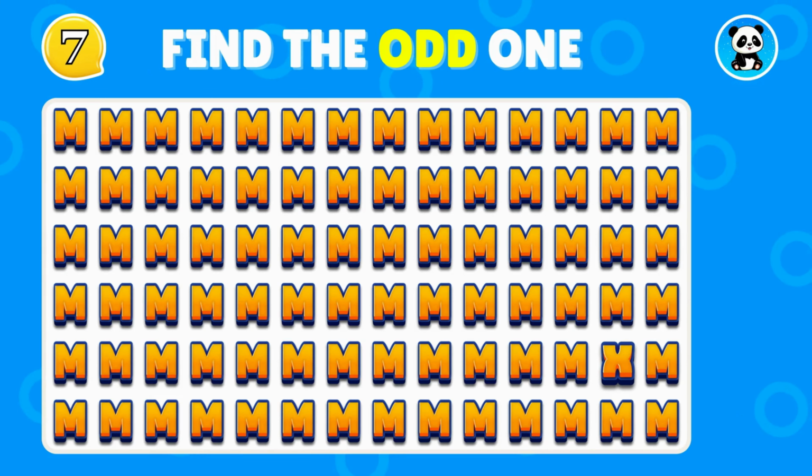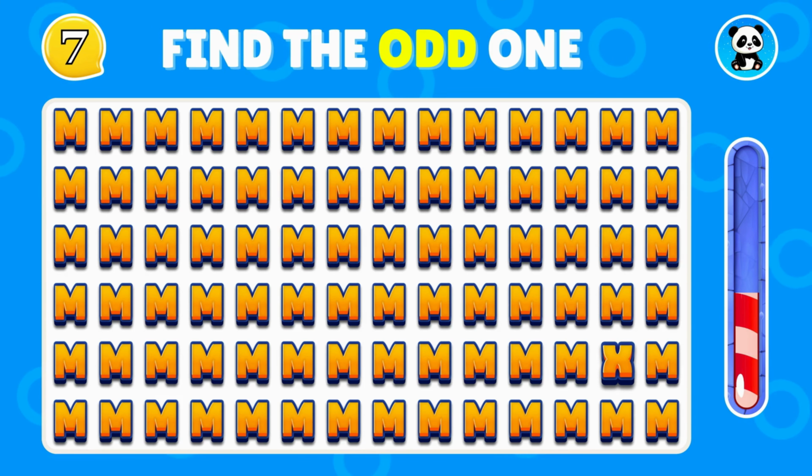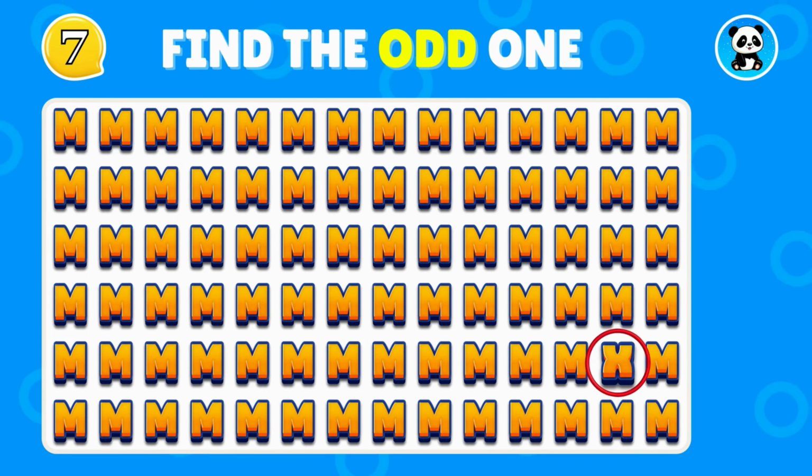Can you identify the letter that's breaking the pattern here? Awesome. Here's the letter X that seems odd here.